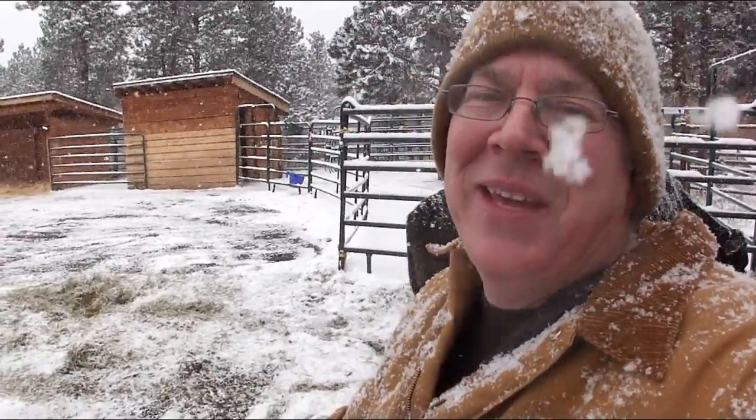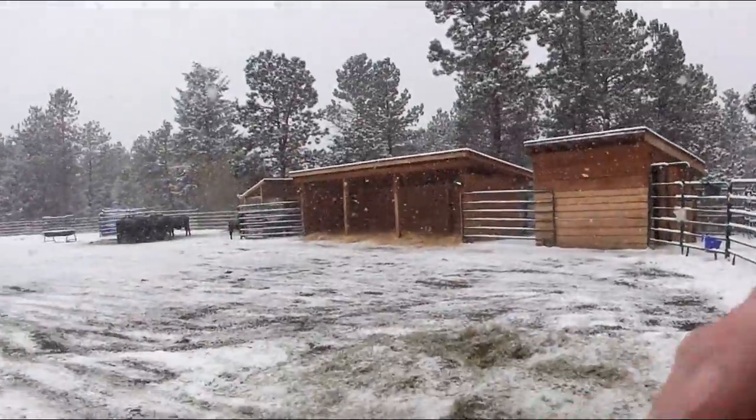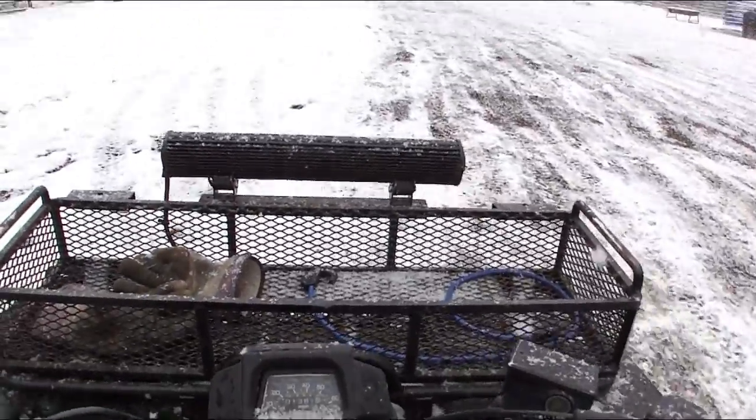All right, guys, we are in the middle of an October snowstorm here in Colorado at 9,000 feet. And one of the chores that I have to do out here with the cattle is to plow their arena here. And I use my little ATV with a snow plow, and I basically just plow through it.